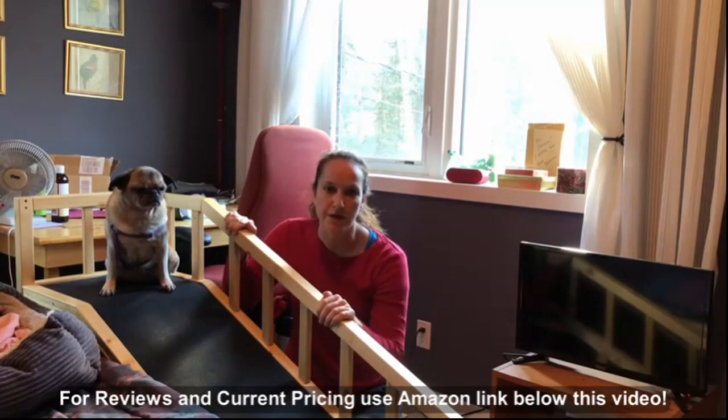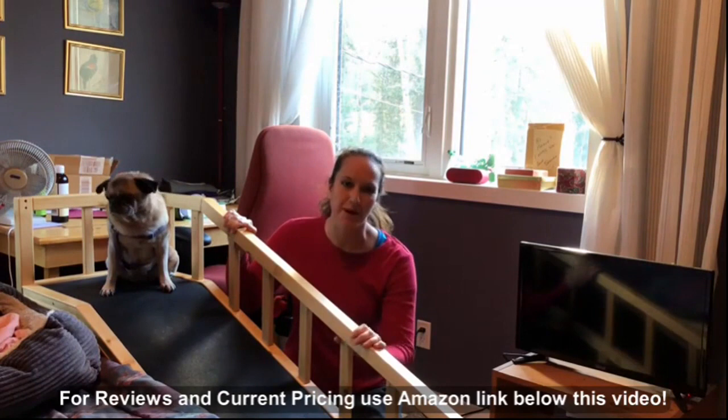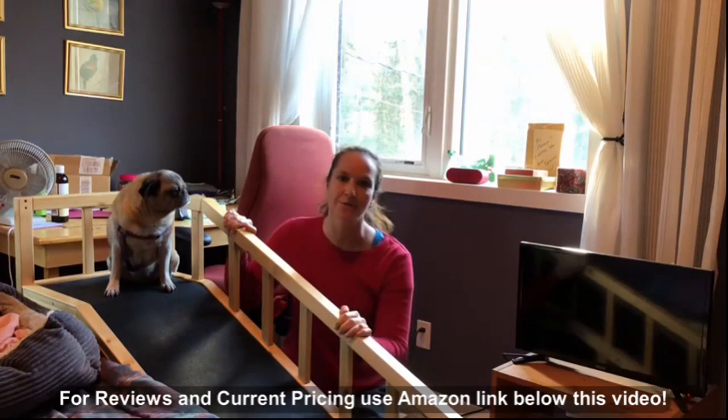And as for the assembly of the ramp, we obviously include instructions with it, but we also include a link to another video where I walk you through building the ramp, because sometimes I think visuals help. And if you have any questions about the ramp or how to put it together or what it's made of or how to get your dogs to use it, please let us know. So let's see it in action.